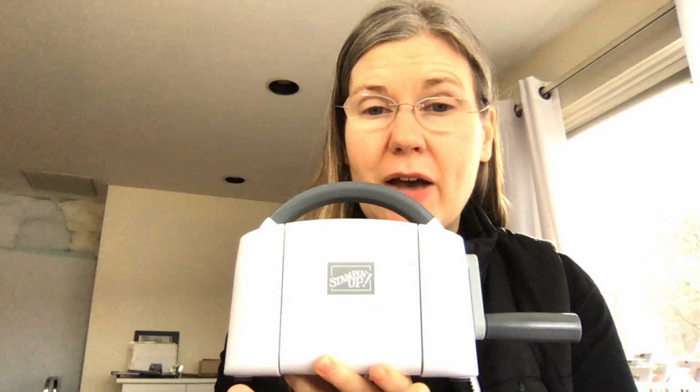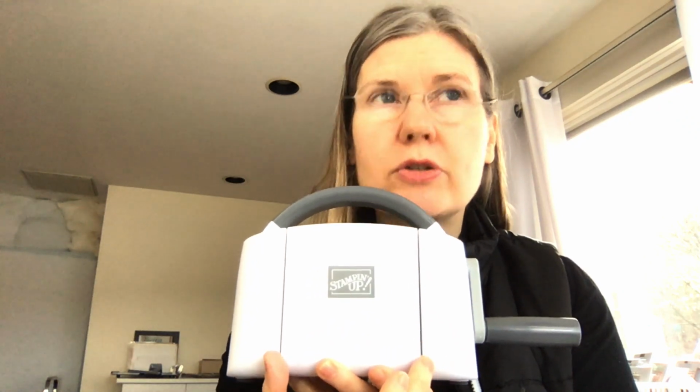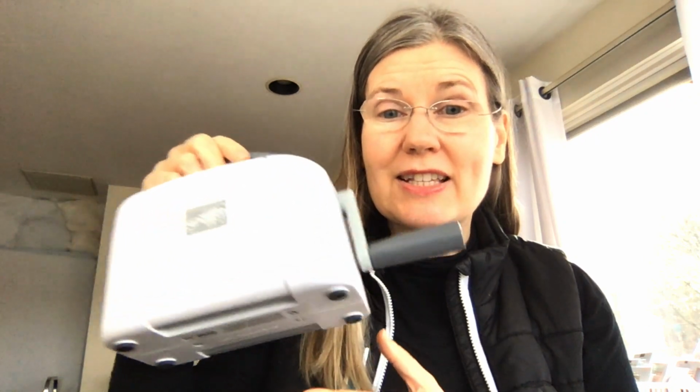Now the width is not big enough to do all of our dies, but I've been told it does like most of them. It's just the really wide ones that don't fit in here. And you also need to use, we don't have a whole big selection, but we do have a selection of narrower embossing folders that will fit through here. So this is just a great little portable machine. If you know that you're not going to be cutting anything that's too wide, this is a great thing to take with you on retreats or maybe a road trip where you're going to be staying overnight. You can take this little guy along and it won't take up as much space as our big one. I should do a side-by-side comparison one day between the two just so you can see it.